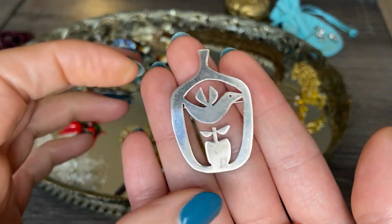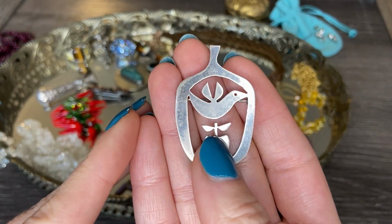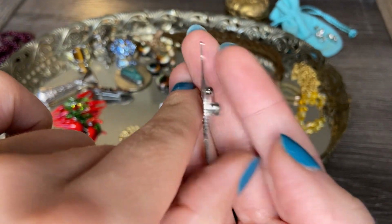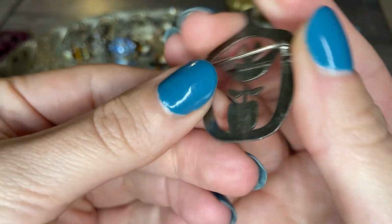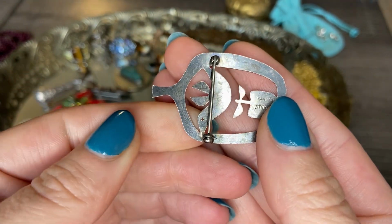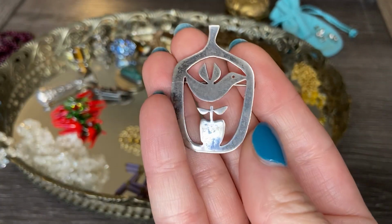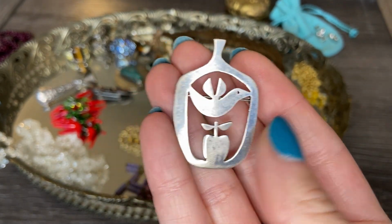Then another sterling silver brooch that I found there. This one was only $10 and I just loved the design. We have a bird and this apple, and the pin itself is shaped like an apple. Just thought it was really interesting. This one is marked on the back upside down. It is marked handmade sterling. Other than that, I don't know the maker or how old this might be, but I just thought it was interesting and I thought it was a great price. Really pretty.